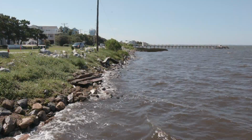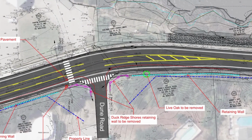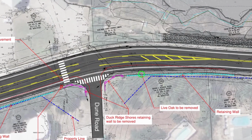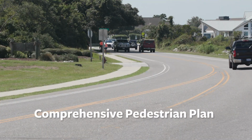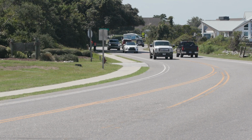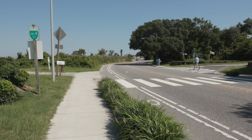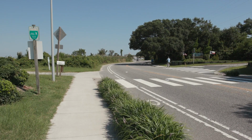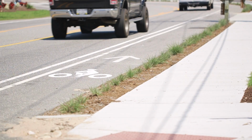Second, the project includes the Phase 4 sidewalk improvements, extending the modified roadway cross-section along this short section of the corridor and completing the bicycle and pedestrian improvements envisioned in the town's adopted comprehensive pedestrian plan. As part of the town's comprehensive pedestrian plan, phased infrastructure projects have been occurring whereby sidewalks have been added to both sides of NC-12 throughout the village, in conjunction with converting the shoulders to formal bike lanes.